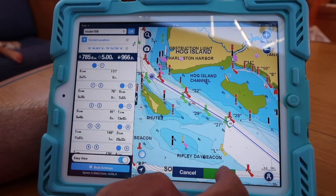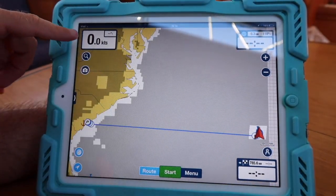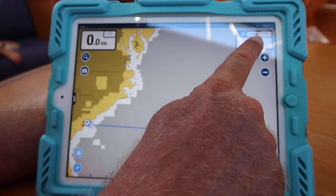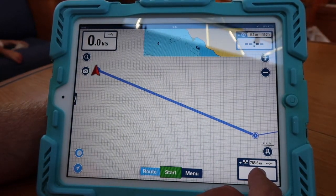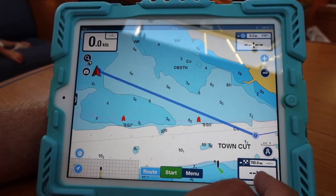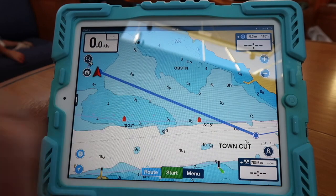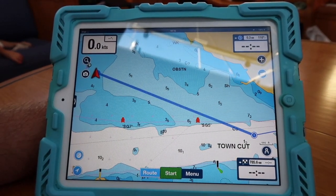When you start, you press go, and it tells you the speed that you're doing, how far it is to the first waypoint that you put in, which is 0.3 of a mile, and what distance you need to go, and this is the total. It gives you the heading that you need to go for each. And once we start moving, it'll have like 10 days, 5 days, 3 days, depending on how fast you're going, and it'll tell you the time that you're going to get into Charleston.